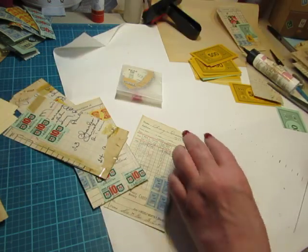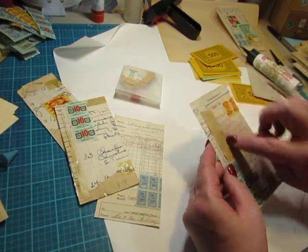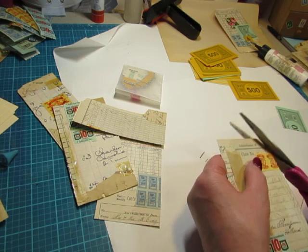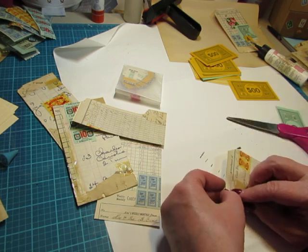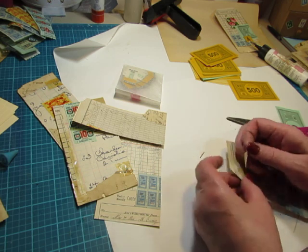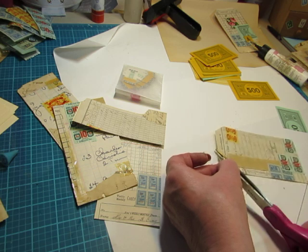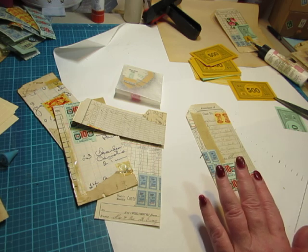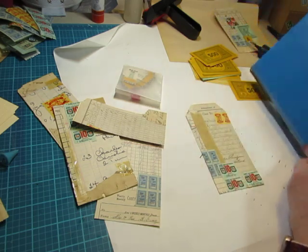All right, now let's do another one. This one has quite a bit of color already in it. I will probably sew down the edges of this tape because it wants to bubble up there. It's not supposed to be that hard. So I don't need much here, maybe just a label or a post. No, I don't want a postage stamp because it's got a lot of stamps there. But I do have some vintage labels in here.